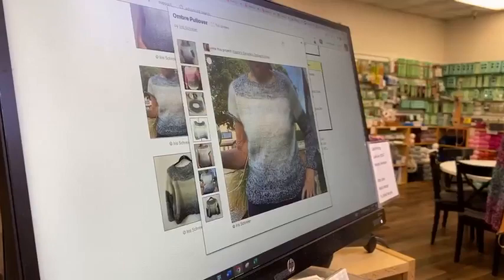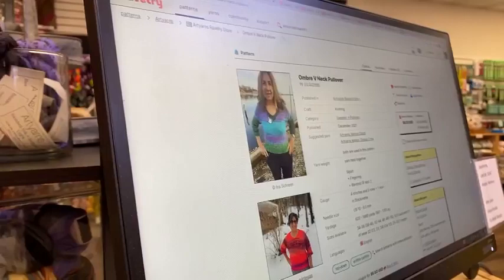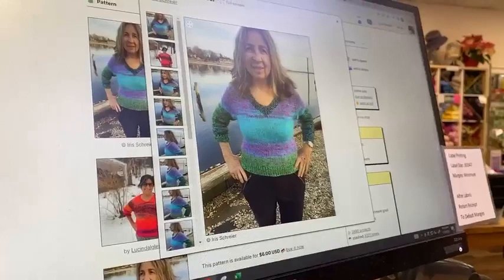But let me go back. She has a V-neck, which is the one that I'm interested in doing next. This is the ombre V-neck pullover. And here's my friend Lucinda wearing hers in progress.